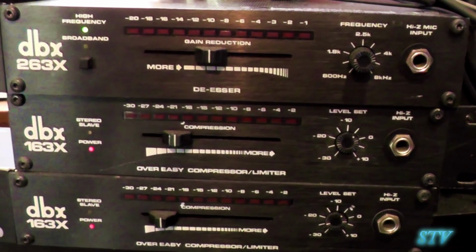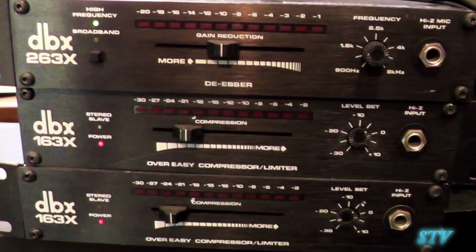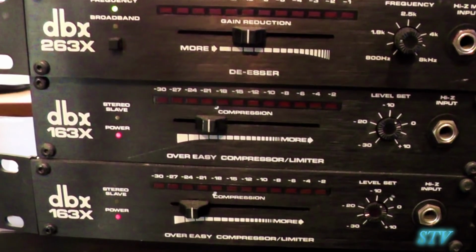Here we have lovely DBX compressors and DSs. If you ever see these for sale, buy them. No question.